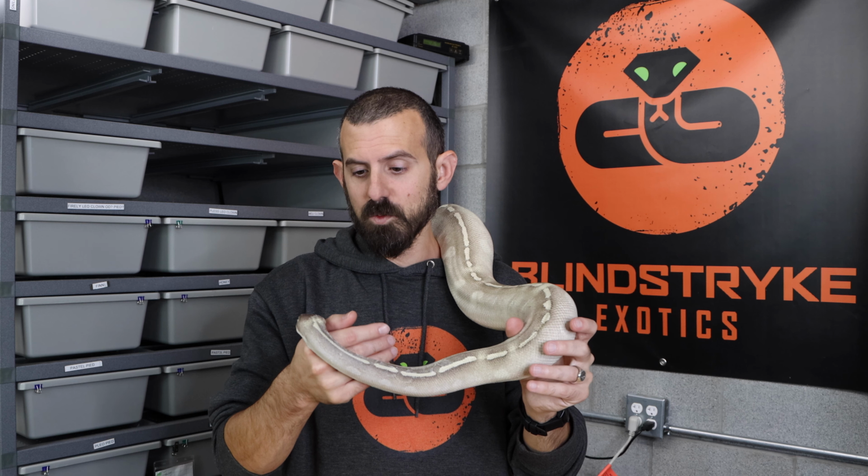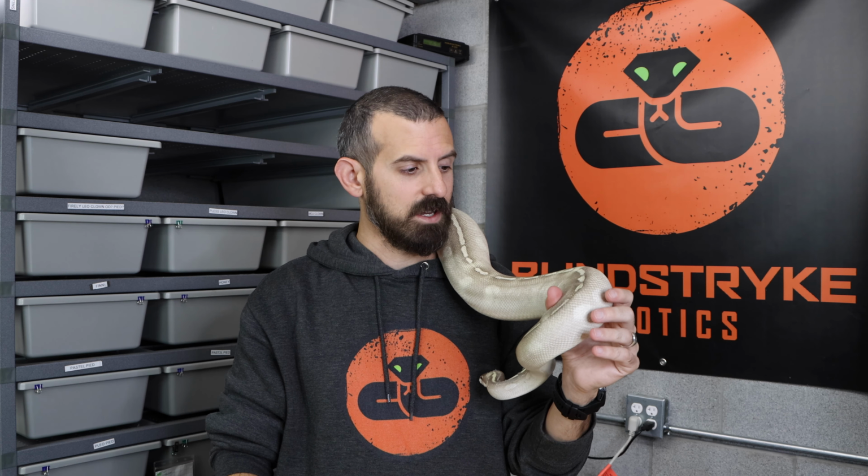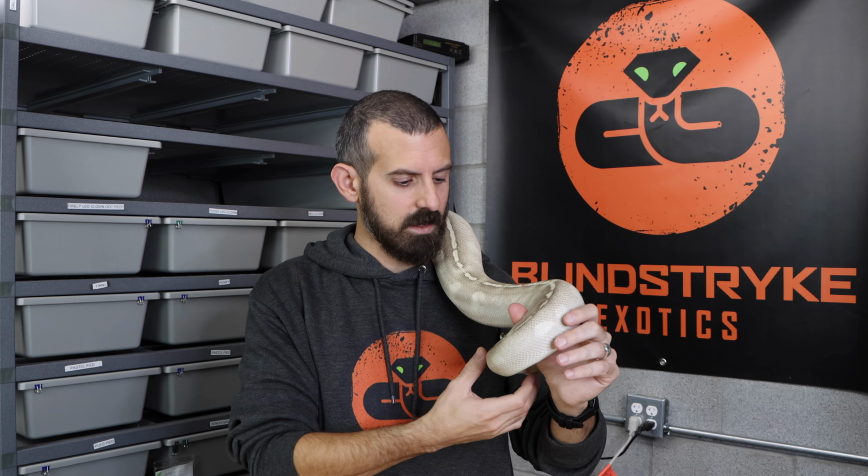So this will be the first snake we're doing here in this series. I'll try my best to go through all of them probably before we start breeding again in the next month or two, before I start getting so busy that I'm getting eggs again and getting things hatching.